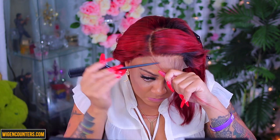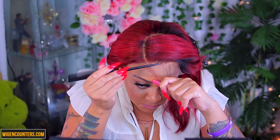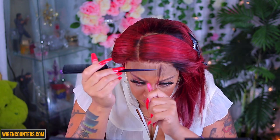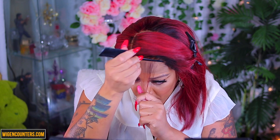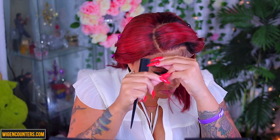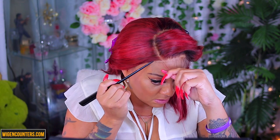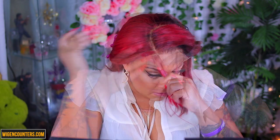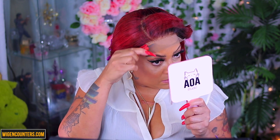But it is pre-plucked and it is somewhat pre-bleached for you. But for me, I like for it to look perfectly bleached, perfect scalpage, and a great hairline. I didn't really have to pluck out much, but I did pluck out a little. So right here is where I'm just figuring out how much I want to take out for baby hairs and so forth. And once I did that, I just flipped it over and I'm just gonna use my thread snip scissors to cut away that little bit of lace.